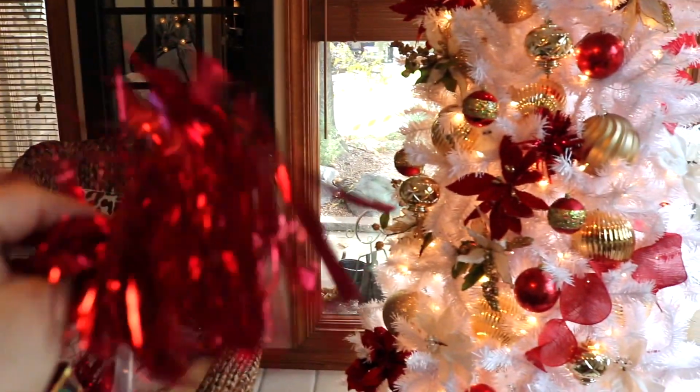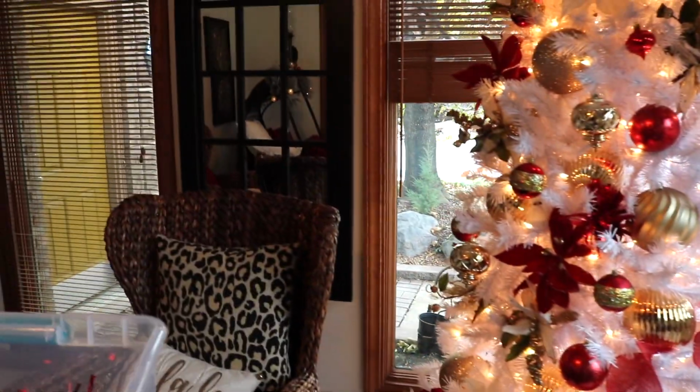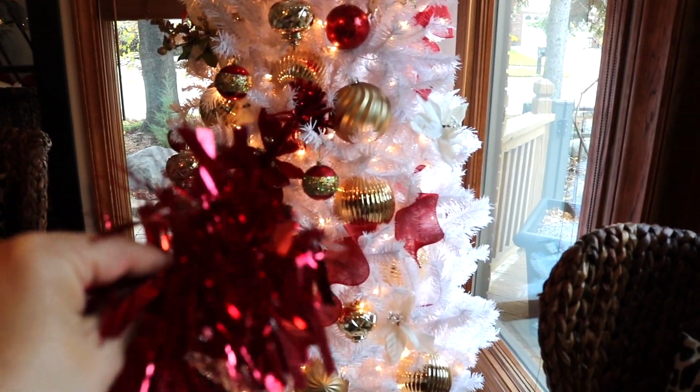I have lots of that. This you can buy in a long strand and then cut it. It is messy when you start cutting it, but it's definitely worth it because you can do this. If you stick this far in, it's a really great filler, and the lights sparkle off of this really nice.